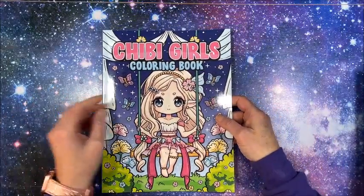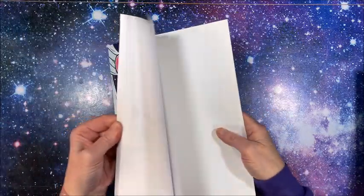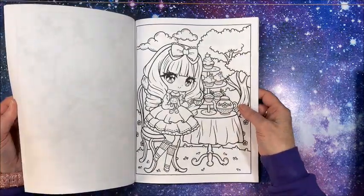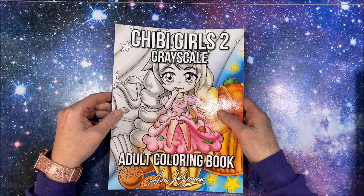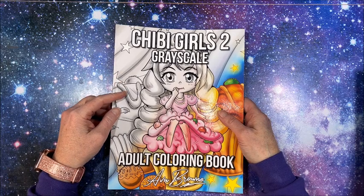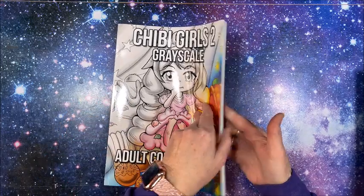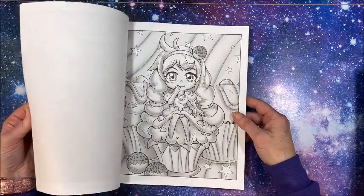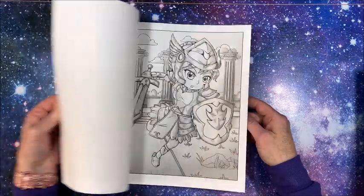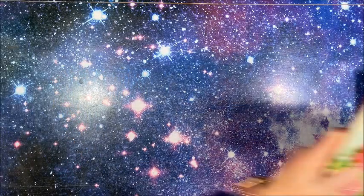Then we have a Chibi Girls coloring book. I don't think this actually had a name on it. But really cutesy Chibi Girl pictures. Then by Ava Brown, Chibi Girls 2 came out in grayscale, and I still don't know why. I didn't find Chibi Girls 1 in grayscale, but their Chibi Girls 2 did. So very similar to Jade Summer. I know some of you like Jade Summer better than Ava Brown, but to me they're quite similar.